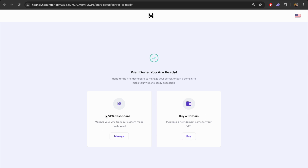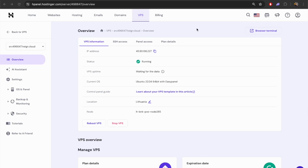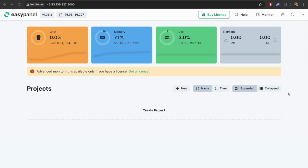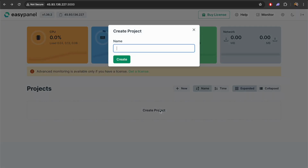Now we've got this setup complete. We're going to go to the dashboard and have a look around, and this is up and running now. The next step really is to open up the IP address in a new tab, and this will be for port 3000. You'll see I've got the :3000 at the end of the URL, and once we create the account and sign in, we can see we're on the dashboard now. So this will give you some stats about the server that we have set up. You can add a license if you want to do more advanced monitoring, but again, we're going to go with the free plan for now.